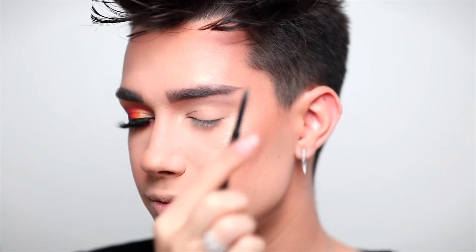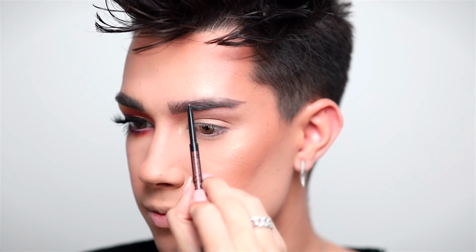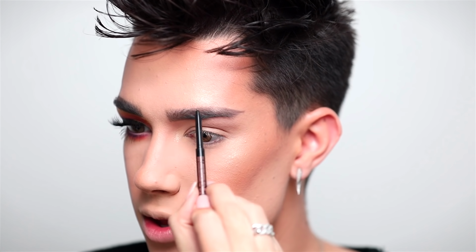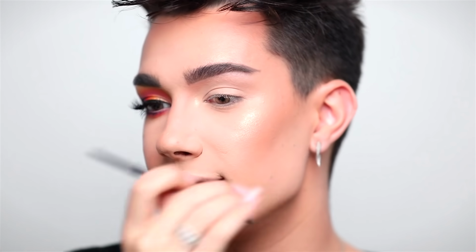Once I have the bottom and the tail all sketched out, and don't worry if it's messy, we're gonna clean it up later, of course, I like to take my spoolie and brush the hairs downwards, and then I like to do the top of the brow. I always like to make sure that I'm brushing the hair away so I can really see the area that I need to fill in, because if I do it this way, it's really easy to sometimes go above the brow, and then your brows just keep getting thicker and thicker, and that is usually not the best look.